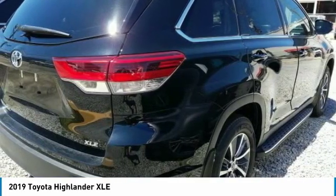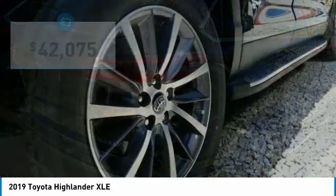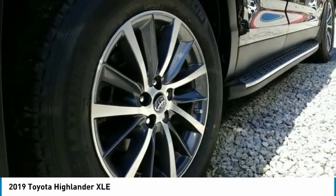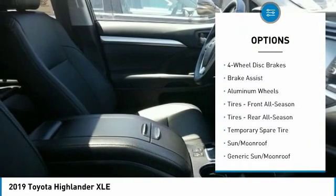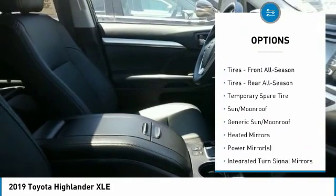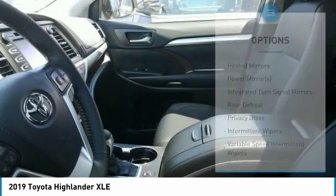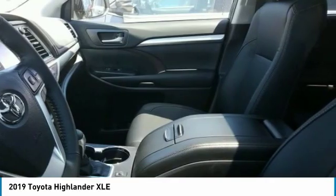A 2010 top safety pick, the Highlander is where substance meets style and is priced below $45,000. Here are some of this vehicle's great options: traction control, power lift gate, steering wheel audio controls, keyless entry, navigation system, stability control, lane departure warning, backup camera, power passenger seat, anti-lock braking system.